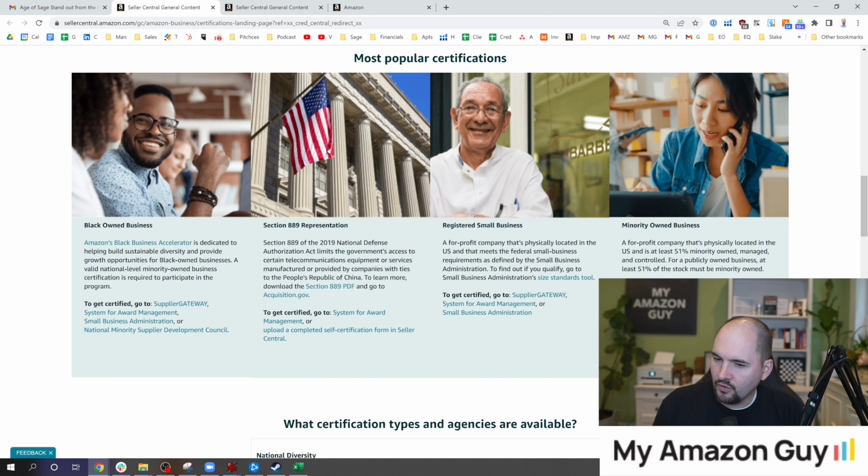All right, so how do you go about doing this? Well, you're either going to have to provide some certification or go to these particular locations where you're going to get certified. There are various different government agencies, so sam.gov or certify.sba.gov in some of these particular instances. Or you have to go to acquisition.gov for the 889 representation. But let me show you what it looks like.